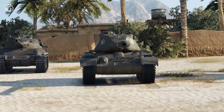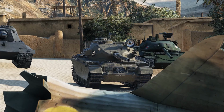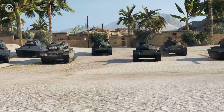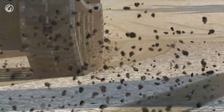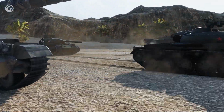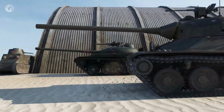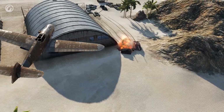US Ford, Japanese Mitsubishi, British Rolls-Royce, German Porsche and Maybach. Czechoslovakian Škoda might not seem to fit in. But then there would be no place for Soviet vehicles at all. However, we do have them here in World of Tanks, and they're on a par with their formidable rivals. What is the Škoda TVP's fate then?